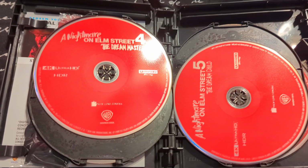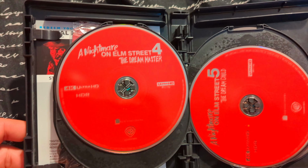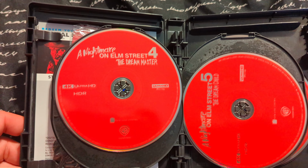Then we go to part 4, which a lot of people like, The Dream Master. Me, personally, never been my favorite one. Anybody that survived the last film is back. For the most part, though, they're not really treated very well. Freddy is resurrected by a dog pissing on him. Don't know how that happens.